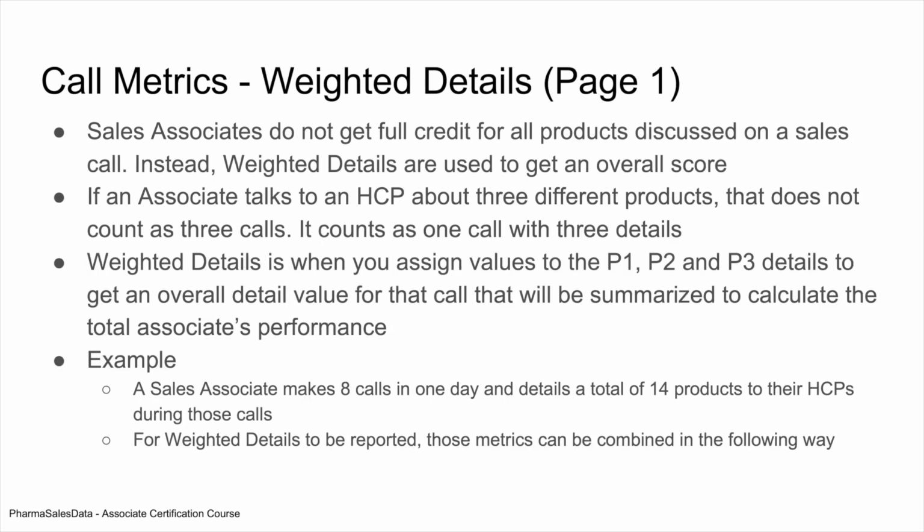Call metrics, weighted details. As far as giving credit, an associate does not get full credit for all products discussed on a sales call. Instead, weighted details are used to get an overall score. So when an associate talks to an HCP about 3 products, that does not count as 3 calls. It counts as 1 call with 3 details. A weighted detail is when you assign values to the P1, P2, P3 details to get an overall detail value for that call that can be summarized to calculate the associate's performance.